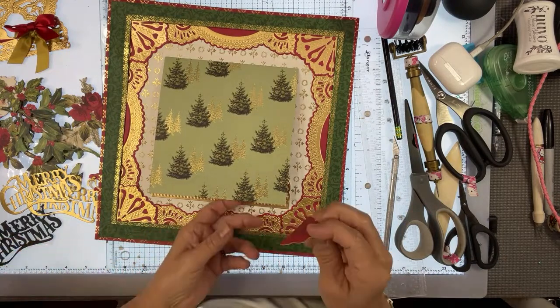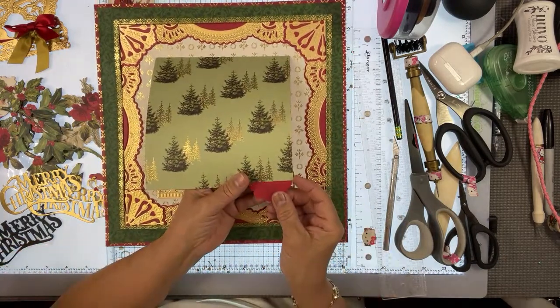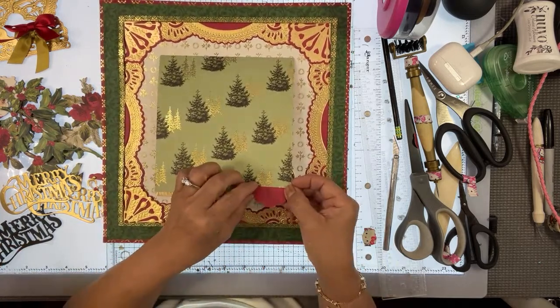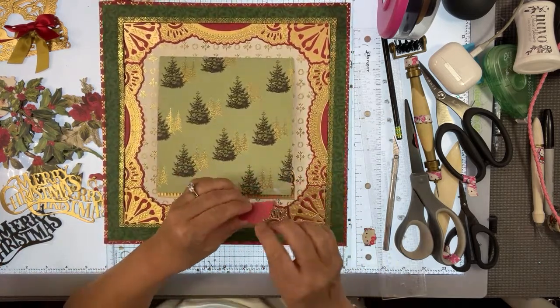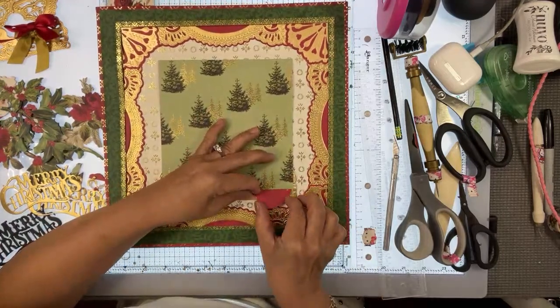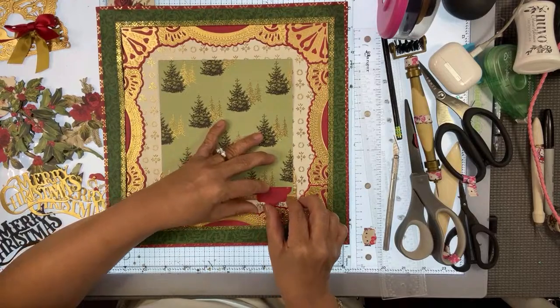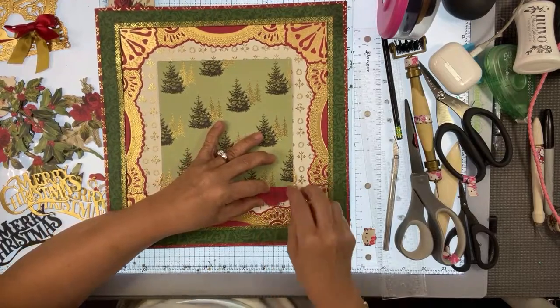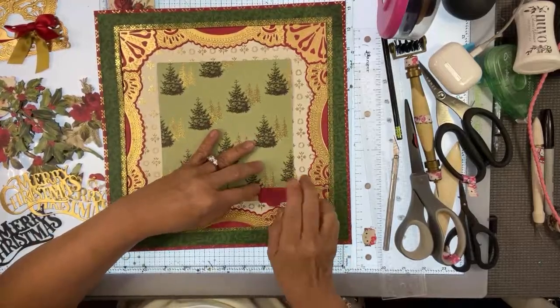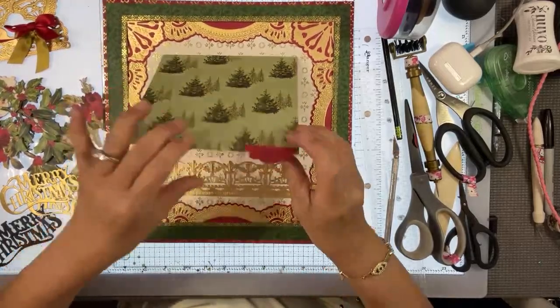Just a tiny little bit of glue, and I'm putting it on that little edge. Use your landmarks to keep yourself nice and straight. I want those little pieces to be pushed out, pushed in. You know that we're going to put flowers and whatnot on these little gorgeous things, so don't worry about that too much.